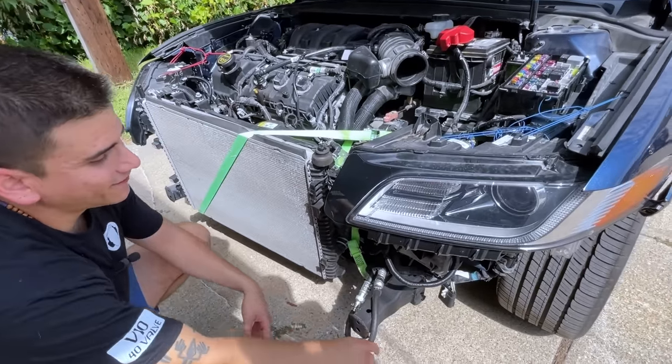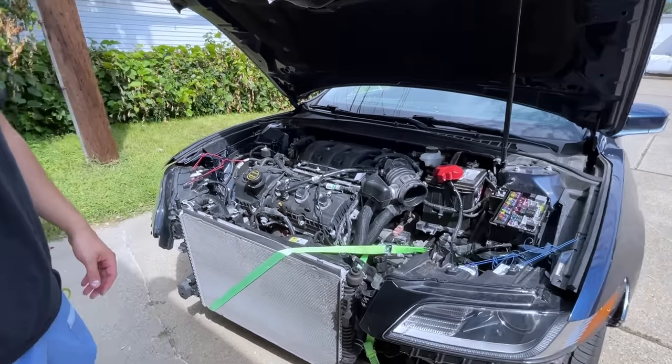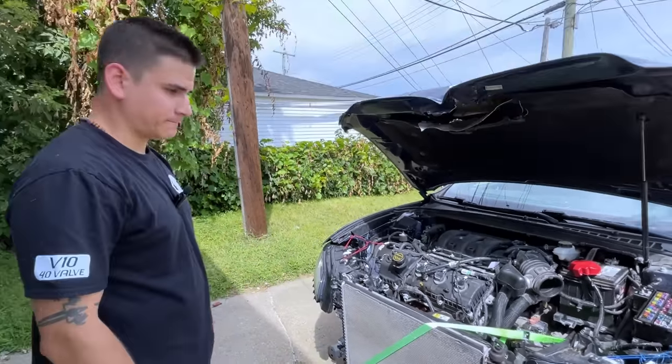Now there's good clamps here. We haven't had any transmission issues. But this is coming out pretty soon. We've got to take this radiator and put it onto the stand for the starting of the engine.